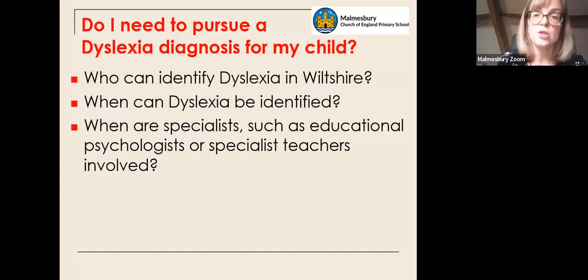We do have an educational psychologist who's linked to our school. She doesn't come in and carry out dyslexia assessments. She tends to work at a statutory level, i.e. working with children who have education, health and care plans. So sometimes she would cross over and look at learning as part of her role at a statutory level, but she doesn't come in and carry out assessments.